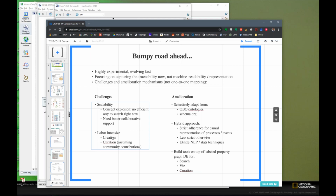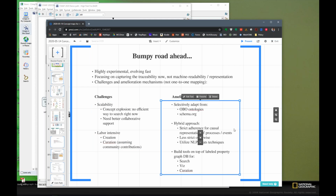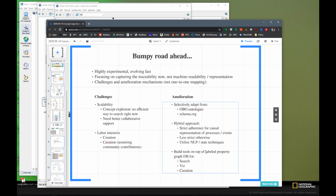It is labor intensive. There's no way of getting around it. These concept maps are useful, I think, on a very personal level, because they help whoever's writing them get a much better understanding of the topic, but it is quite labor intensive. The amelioration mechanisms, I will not go through these in detail. I'll just leave them there for you to take a glance at.